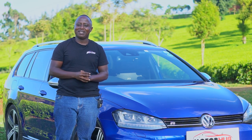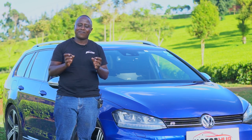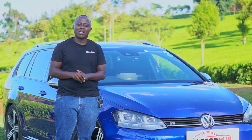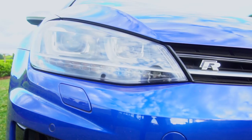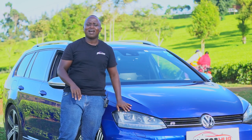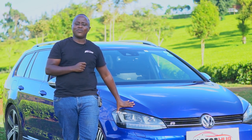A humble family car that can turn from beauty to beast within a fraction of a second. We are talking about the 2016 Volkswagen Golf R Wagon, because as usual, CARNVERSATIONS is that channel that is going to guarantee you an alluring motor vehicle experience.